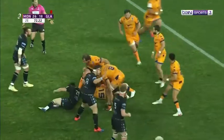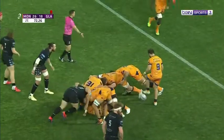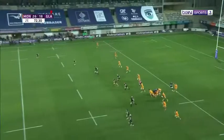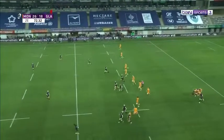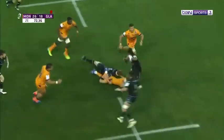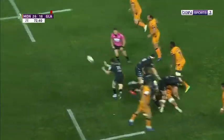Lazowski. Oh, this is Ibuti, my apologies. Back to Reinach. I thought he'd be more influential in this game, the South African scrum half, who clears with a box kick. Matawalu gets the ricochet and tries to brush off Rates. Such a live wire, isn't he, the Fijian flyer?